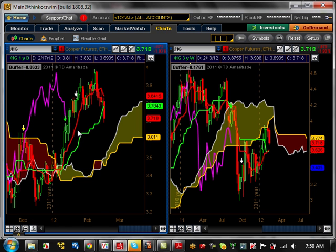Copper futures really not doing anything at all. You can see the huge move up. It's now pulling back here. Pullback level is going to be 3.626, and resistance, of course, is going to be 4.